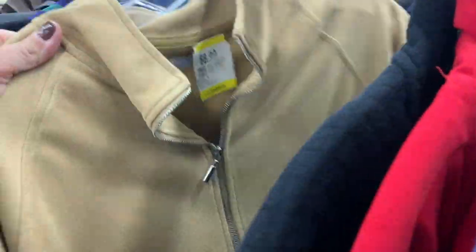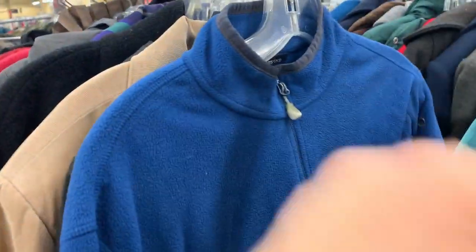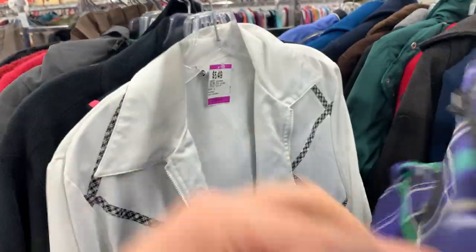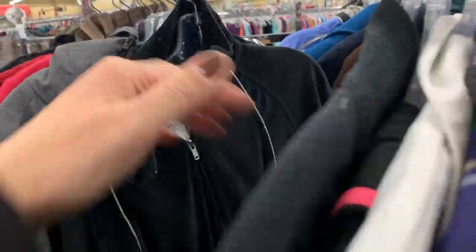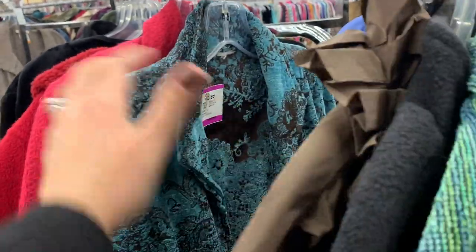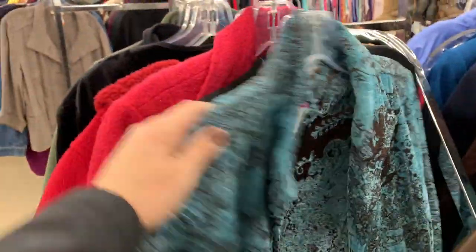I definitely want you to see some of the pricing here, which is why I included this, but they're all over the map. They jump from $5.49 to $9.99 to $11.99. I will say at Goodwill, it's kind of nice where it's just coats are X amount of dollars, shirts are this price. With Savers, you kind of have to just keep looking.